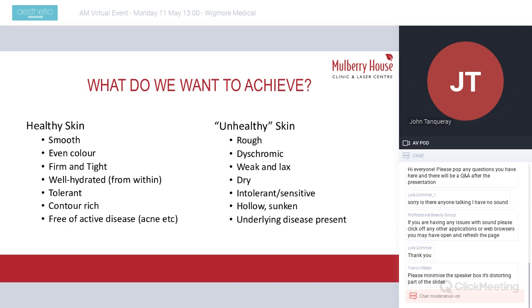So I'm not going to have to verbally go through this, but essentially where we have smooth skin, which becomes rough, we want to reverse that. So we want to take away that roughness. And how are we going to do that? We can do that by exfoliating the skin well. We can do it by other chemical agents that we can add to the skin, which are going to make that different. So if we have dyschromic skin, we have discoloration, we want to alter the way the melanocytes behave. We want to change that behavior of the pigment cells to even out the color. If the skin is weak and lax, we want to firm it up by producing new collagen, hyaluronic acid, etc., in order to improve that.